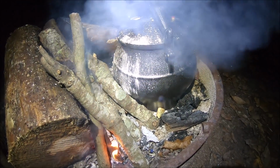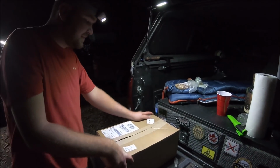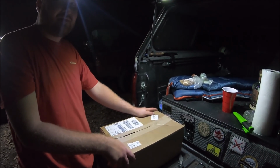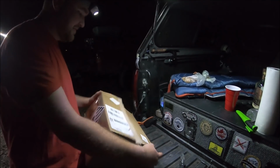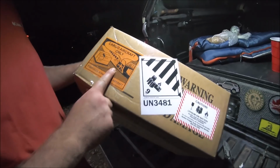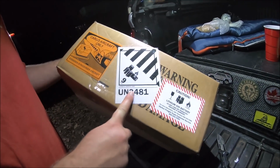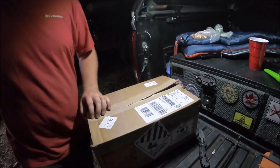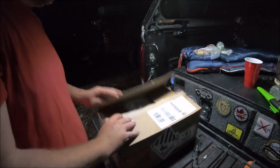Alright, so if any of you guys are looking for gift ideas, Ron is about to open up an awesome gift that's under $30 if you time it just right. So inside this box, it is cargo aircraft only, flammable explosive, and a bunch of other warnings right here. So I mean, this looks a little bit more scary than the pressure cooker that we have over there.